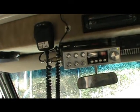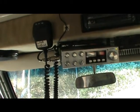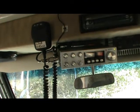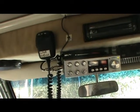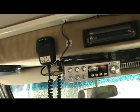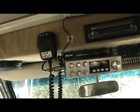Of interest too is that when you set this on AM, you can use it as a primitive form of Morse code, because all it does is key up the carrier. Just hold your hand over the microphone so you don't get any audio modulation, and on AM just hit the key and it just keys up the carrier with no modulation. So it's a very primitive form of Morse.